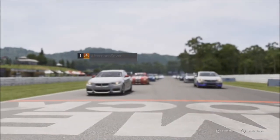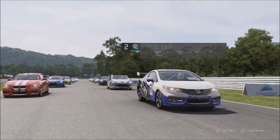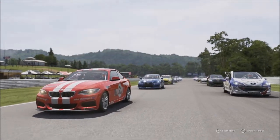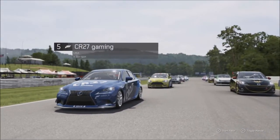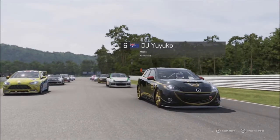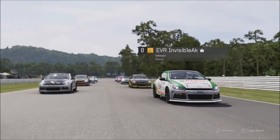Moving on to round number 6, here is the grid position. Starting on pole is Afternoon 7 in the Aerodynamics Racing BMW M235i, up from Prod EKR and the privateer Honda Civic. Team SFR's Rhino GT4 would start on 3rd behind his rival in the Civic. GTO out of nowhere would start in 4th in the 306 Racing Peugeot 308. CR27 Gaming would return once again with the CR27 Racing Lexus IS 350, with DJ Yuko in the Speedtrap Motorsports Mazda 3. I would start in a very good 7th in the Reverse Gear Autosport Ford Focus.